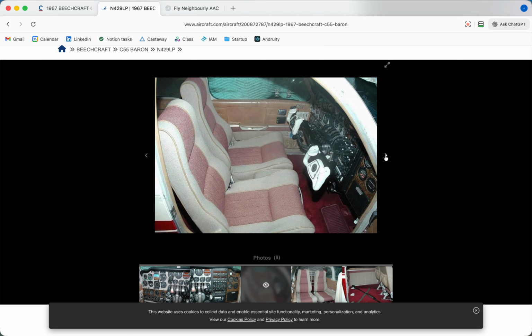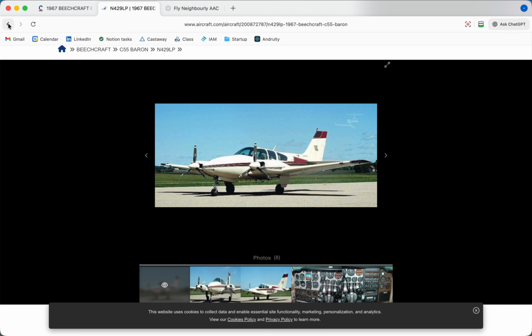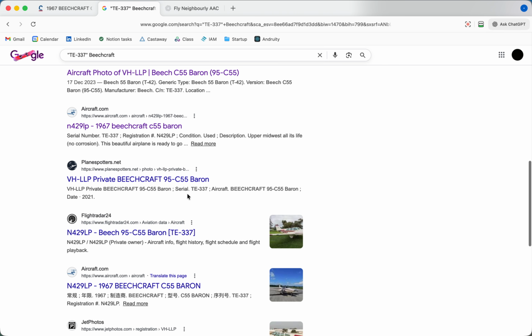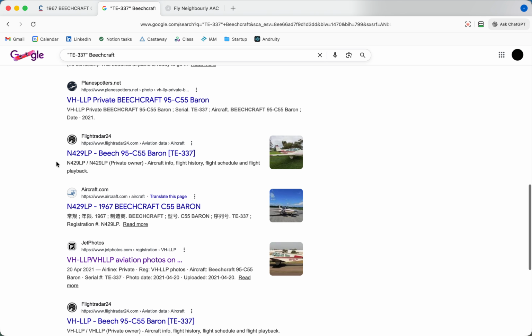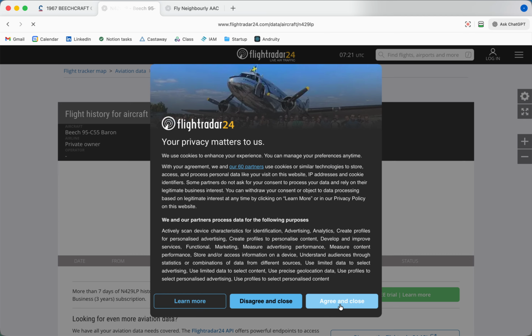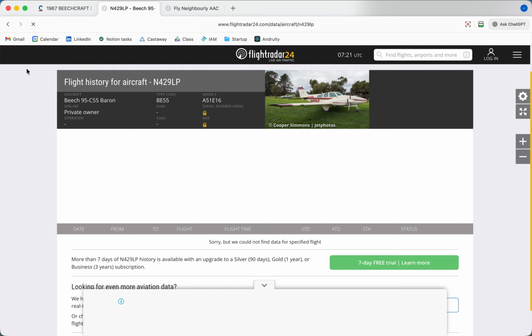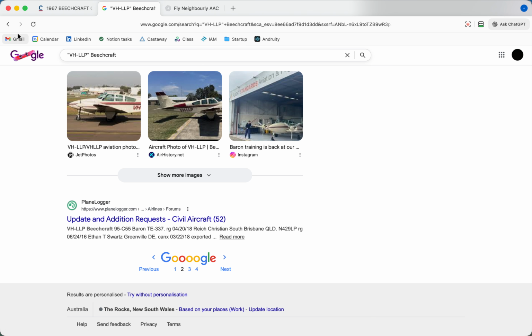They're the same seats as they were. I don't know when this listing was, but a long time ago. Yep, that looks exactly like the exact same seats. So that's very cool to see. A bit of flight radar stuff. No, but they do have photos of it, so it's definitely been in the States recently, which is good.